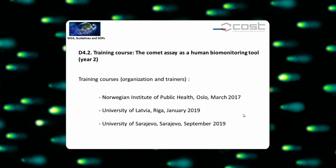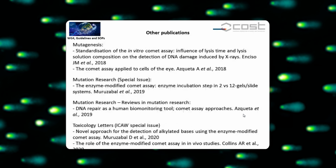Regarding the deliverable, Working Group 4 has participated in the organization and or running of three courses, the ones you can see in the slide. Andrew has talked about them before, so I'm not going to explain what they were about.